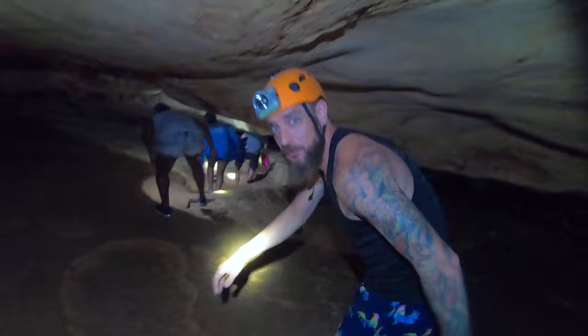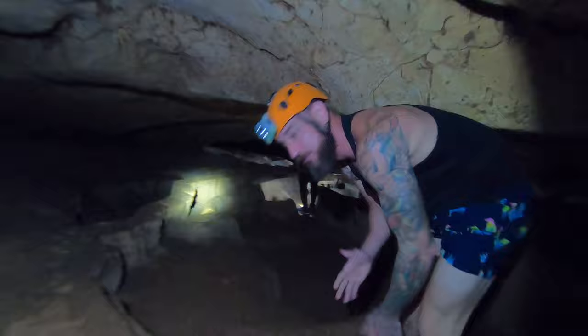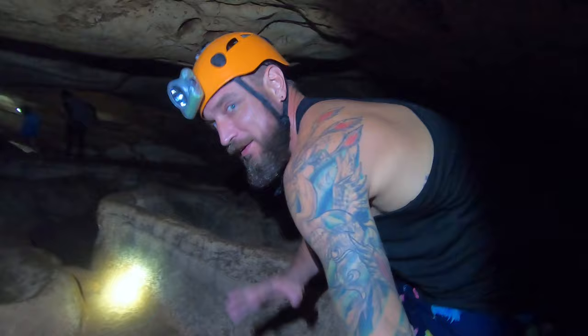This is really cool. We're just coming back from the farthest point of the cave, and now going through a part where it gets pretty low here. Work our way back down to our tubes. We've got a little bit more of the adventure to go. It's a really, really cool place. Tons of formations and a lot of just spectacular stuff to look at.